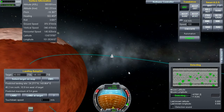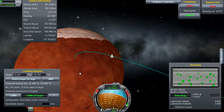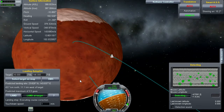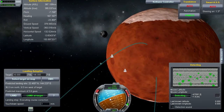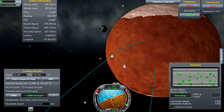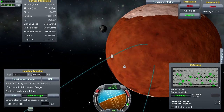Let's disengage that. Have this do a course correction real quick, because I'm really terrible at figuring out exactly what direction to burn to do that right now. And it may not be quite 100% vanilla doing it that way, but frankly, I'll take any soft landing in a target zone that I can get.